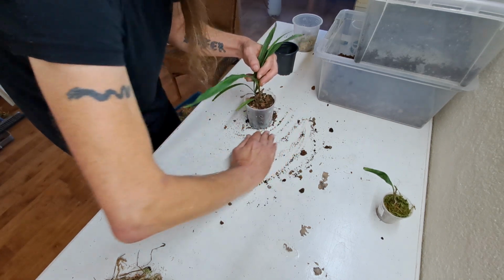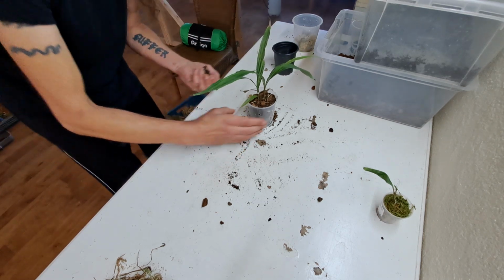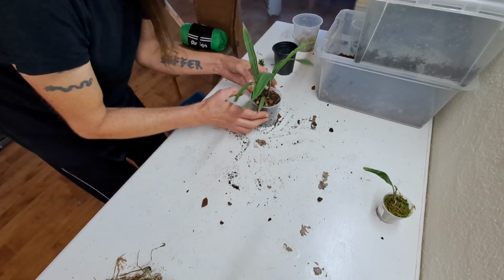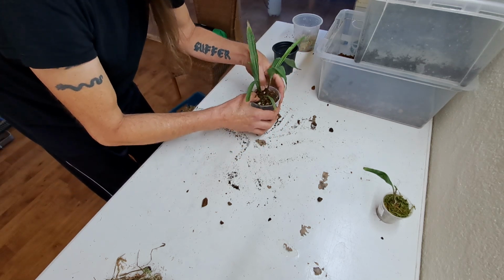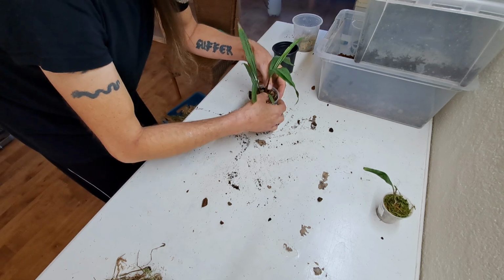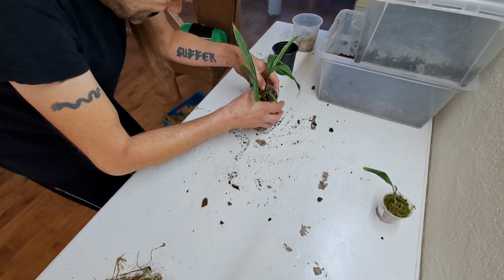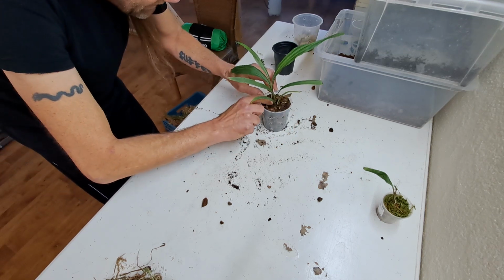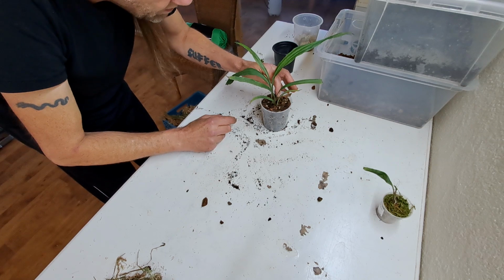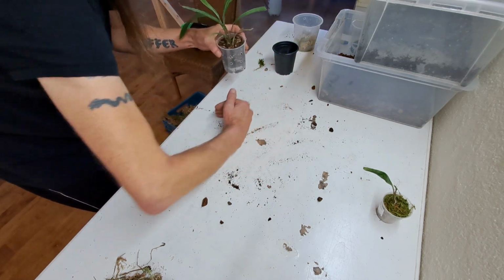Yeah, I thought it was enough, but it's not. Damn. Now, this is how you repot a terrestrial, I think. Keep the bulb a little bit clean, but yeah, it's such small stuff.